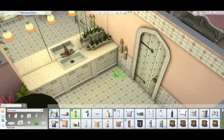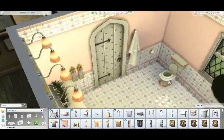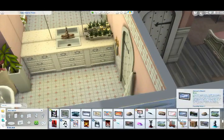And if you are wanting to put items that are not in the snap points on benches or tables or whatever, first of all, you have to fill up their snap points.